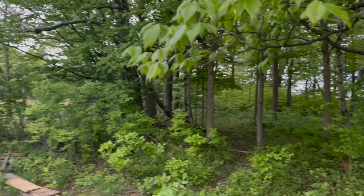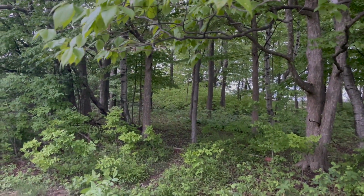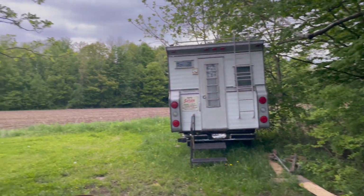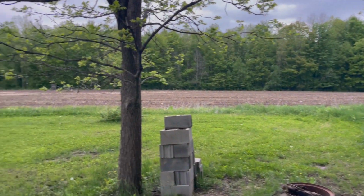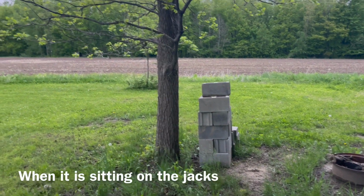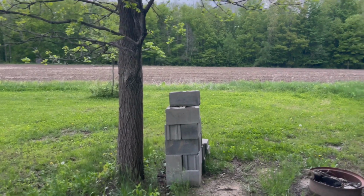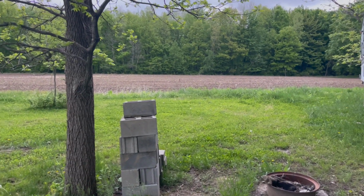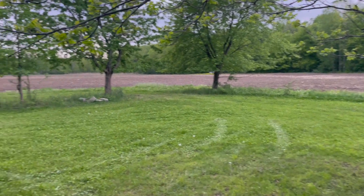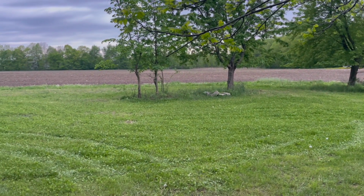But what a beautiful area. Here's the camper. Got woods right here. It looks like there's a little bit of a game trail right there into the woods, but they're not going to be using it now, I'm sure. I got my cement blocks here that I used to stabilize the camper. I think I'm going to actually try to build a pallet stand for it to sit on, and I'll stabilize it with some blocks and so on. I have jacks also.